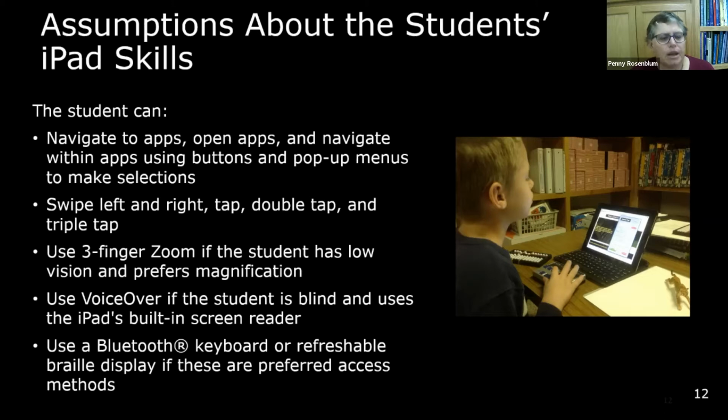They need to be able to use VoiceOver if that is the way that they are going to access the print. And we really encourage your students, and not just for this app, but students who are using an iPad, really need to be proficient with either a Bluetooth keyboard or a refreshable Braille display. These tools are much more efficient for navigating than swiping and looking for buttons.